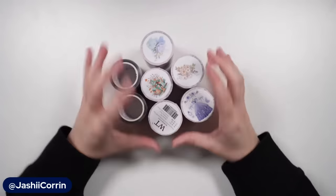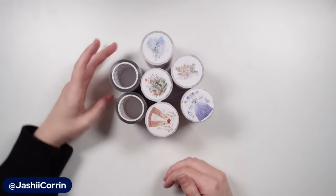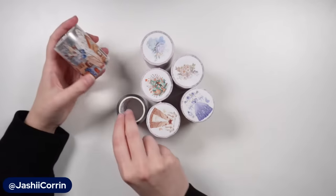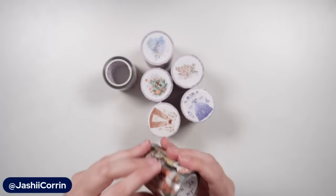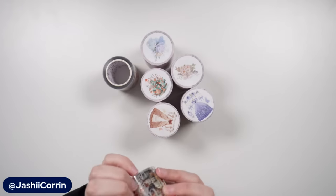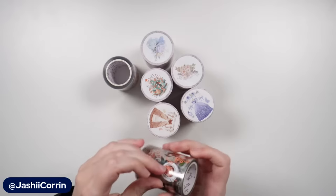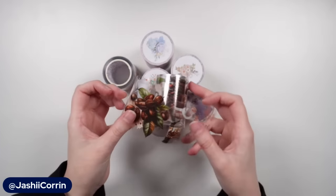In terms of the designs here, I didn't pick these ones out. They just sent me a collection of them, so I don't necessarily know exactly what's in here apart from the ones that I've already opened. So this guy here is a coffee inspired one. Let's peel off the side. This one is notably not a washi tape specifically, but it is a PET tape, so it's that kind of plastic stuff.